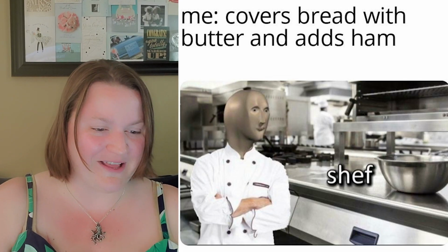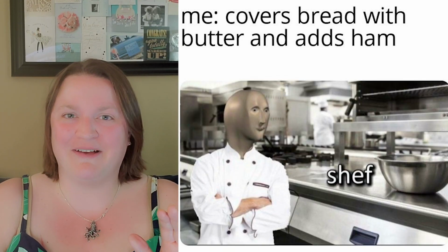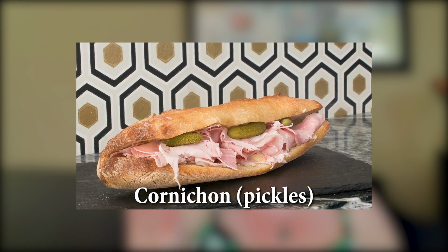Covers bread with butter and adds ham. Chef. So one of the best sandwiches I ever had in my life was literally bread with butter and ham on it. It's called a jambon beurre, and it's a French term which means ham and butter, basically. But it is a sandwich, and sometimes they'll put cornichon on it, little pickles. It's just fat on bread, but it's what the French do really well, and I'm not here to complain. Basically, just put really basic things together and bam, chef.